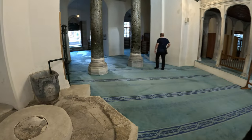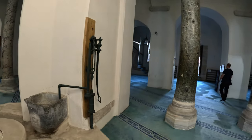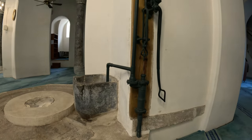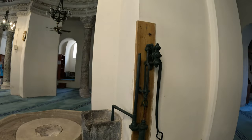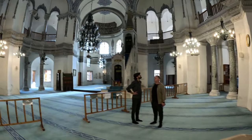During the time as a church, the water pump was used for baptism. After being a mosque, it was used as a place to perform ablution before prayer. Muslims wash their hands, feet, and face in a specific order before prayer, which is called ablution.